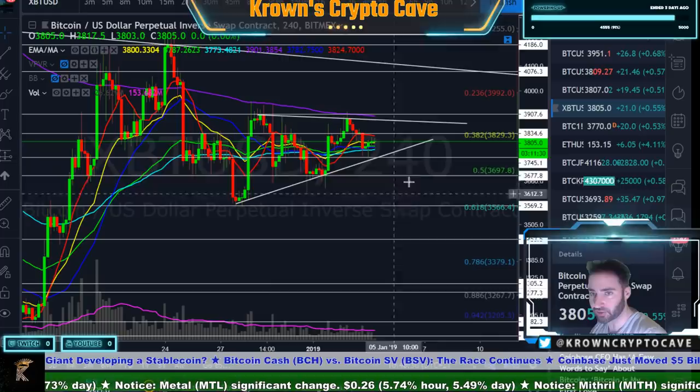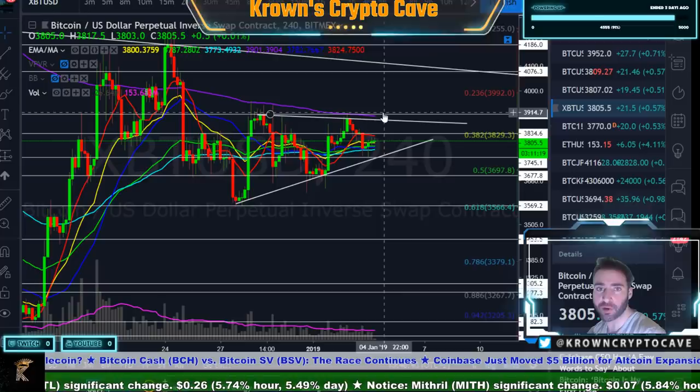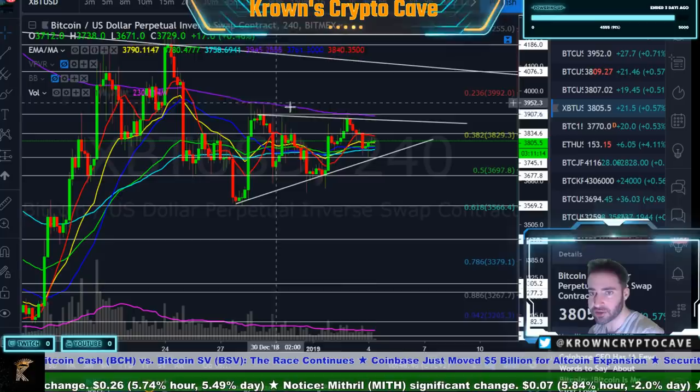But again, as with any pattern, as the inverted head and shoulders players will probably have found out over the last year, you don't want to play it before it's actually confirmed. So above this area right over here, that would be confirmation of the upside above 3,900. That's also your 4-hour 200 exponential moving average, this purple line.